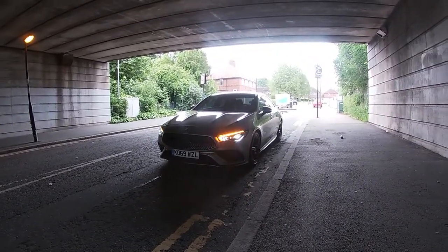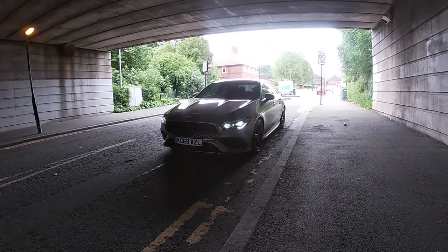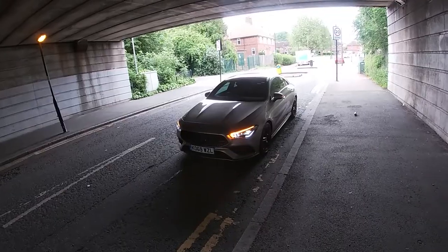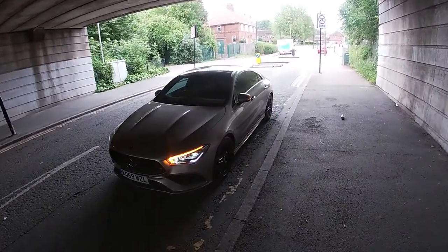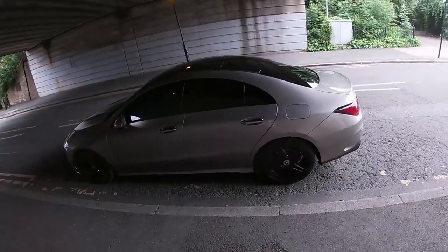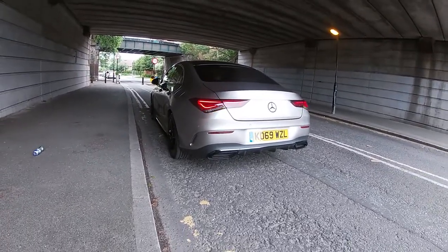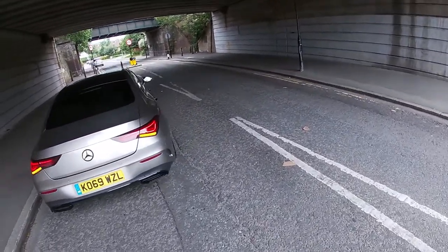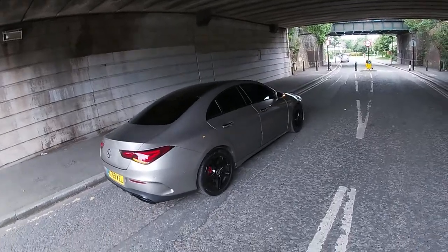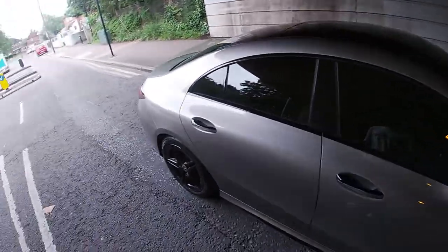So today we're doing a beautiful POV drive of this stunning Mercedes-Benz CLA 220D in mahogany silver. This is the new shape AMG line premium plus. Ridiculous spec and color.